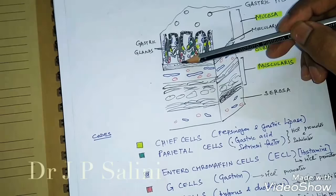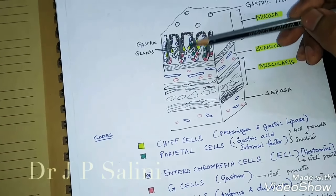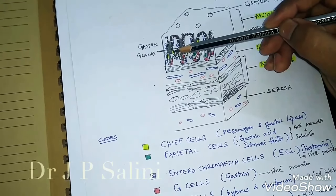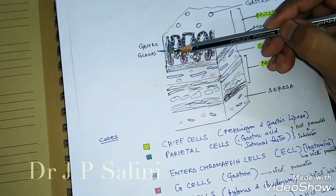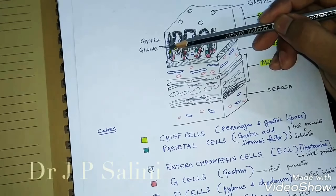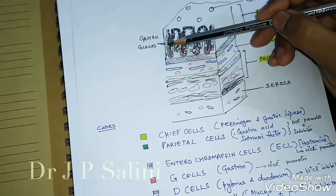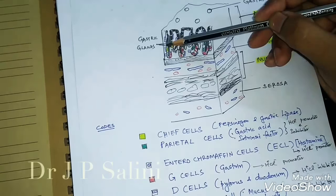and these are made up of different types of cells. Those are arranged as chief cells, which secrete pepsinogen and gastric lipase into the lumen. Parietal cells, which secrete gastric acid and intrinsic factor. These parietal cells act as HCl promoter as well as inhibitor.